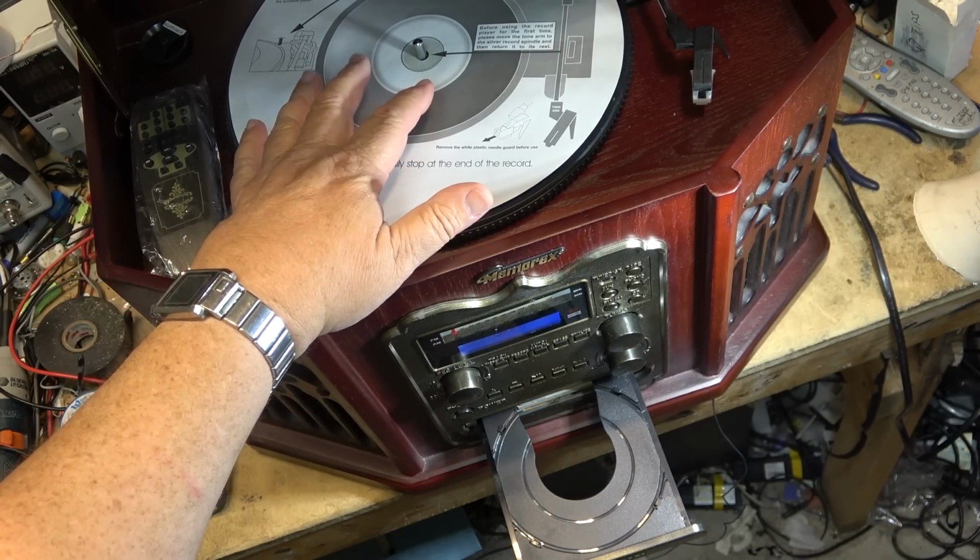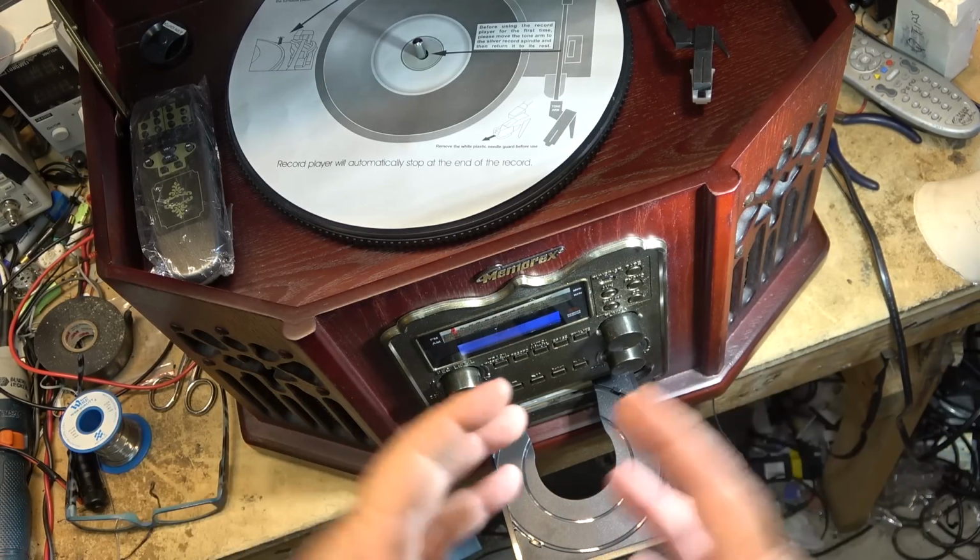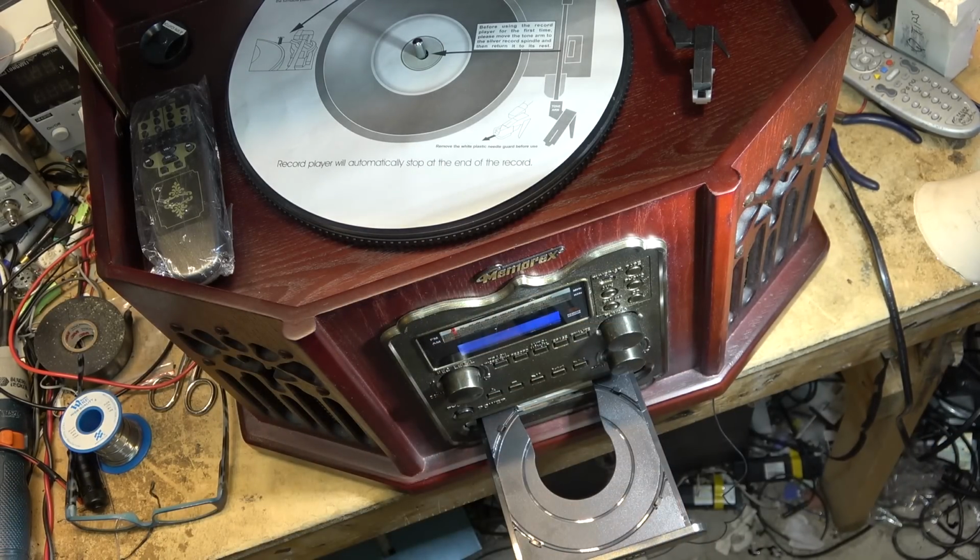I haven't tried the turntable. We'll try that too. I'll record some vinyl onto here and see how it sounds, and then we'll record some stuff from the aux input, and then we'll take a listen to the recording. So let's turn this thing around and take the back off it.